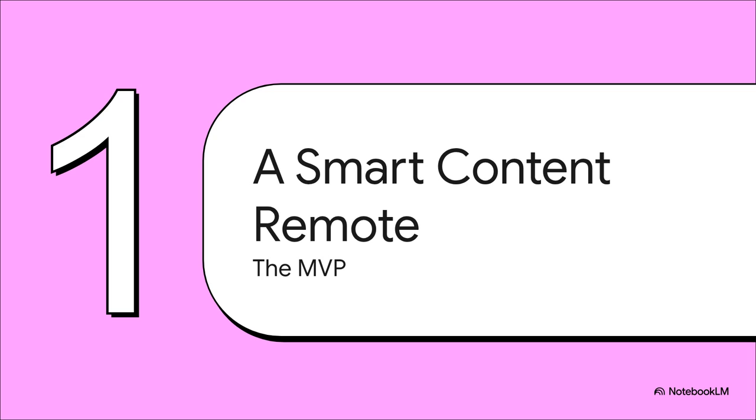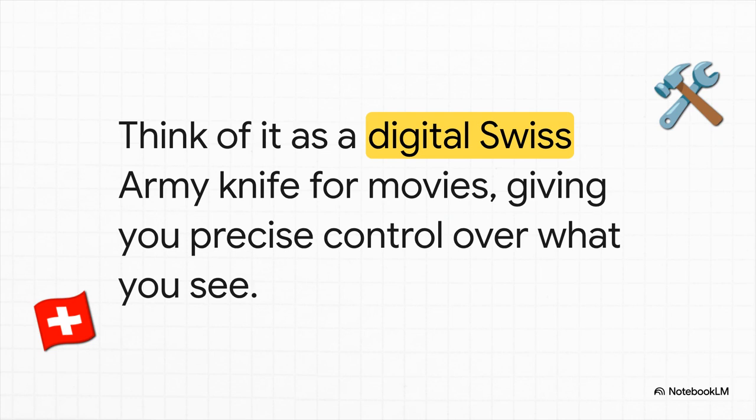Well, it's not some crazy, far-off science fiction. The starting point is actually a pretty simple, hands-on tool. Let's call it a smart content remote. The perfect way to think about it is like a digital Swiss Army knife for your movies. Instead of just one blade, imagine having a specific tool for every little thing you might want to do. A tool to snip out a gory scene, one to mute profanity, another to just fast forward through those super intense moments, and you're the one in control.